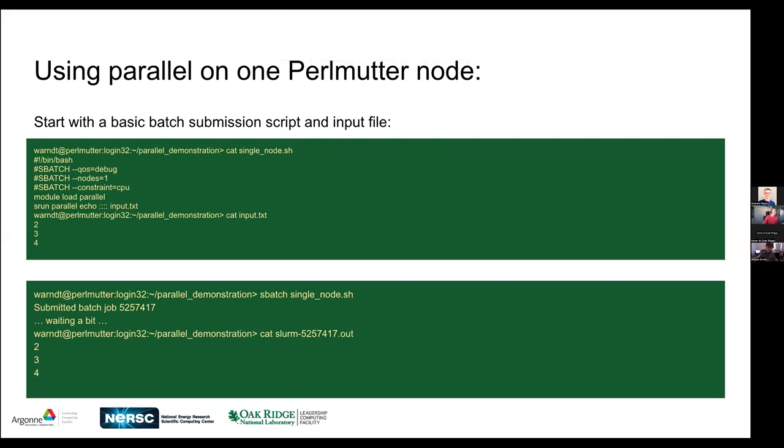All right, so starting with the meat of things, using Parallel on a compute allocation on a Perlmutter compute node or GPU node. You want to start with a batch submission script and you'll have your input file for your list of tasks that you're putting into it. So this is not set up to use the training session information. That would use a different QoS and the reservation. This is using the debug QoS in contrast to the regular. I'm just requesting one node and I'm requesting the CPU nodes as opposed to the GPU nodes.